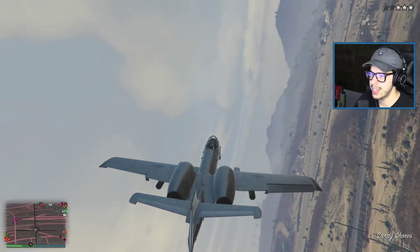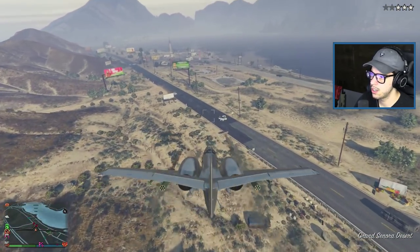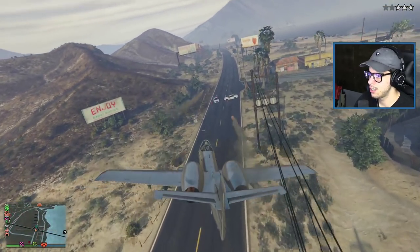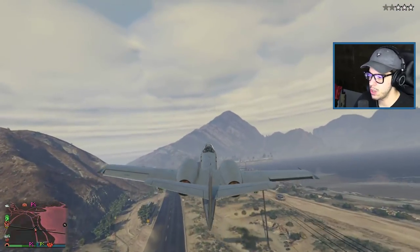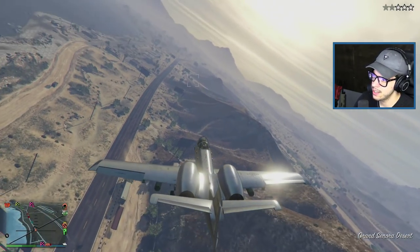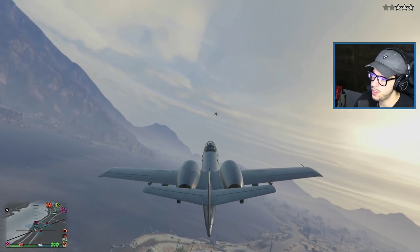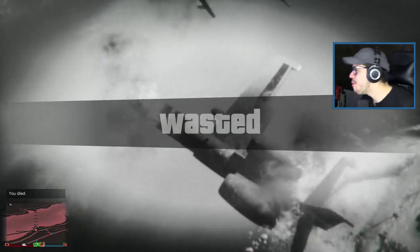All right, easy peasy. I want to try to take out a helicopter using this. I love using the barrage. The barrage is fantastic. This thing goes really fast though. I kind of prefer flying it with wheels down. Just for this plane they changed it? Really? I don't know if I should believe that. It sounds pretty legit though. Oh! Come on! Really?